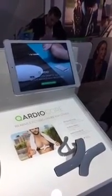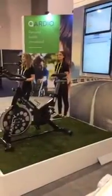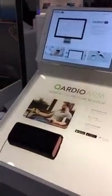So we have 3 different medical grade devices. The one that you were just referring to is CardioCore. So it is our continuous ECG monitor. In addition to ECG, it also does heart rate variability, body temperature, respiratory rate, and stress response. We also have a wireless blood pressure monitor, CardioArm, and our third product is Cardio Base, which is a smart scale and body composition analyzer.